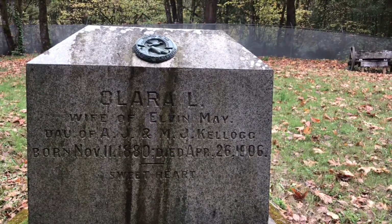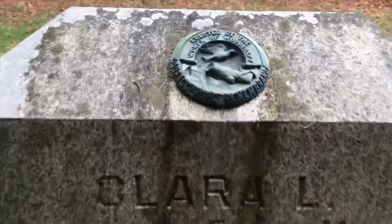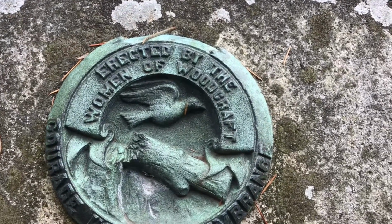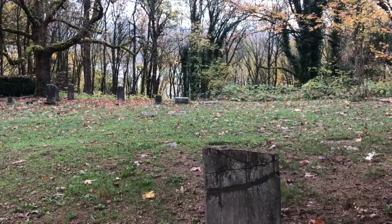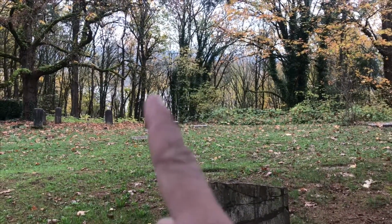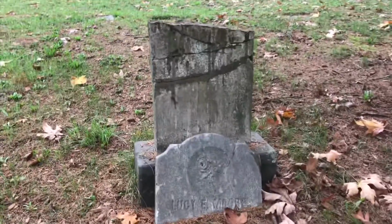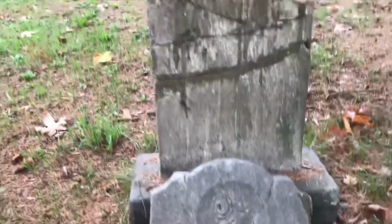Born 1880. Let's see what this says. Woman of Woodcraft. So you can kind of see through those trees, but that's the Willamette River down there. Cemetery overlooks. It's actually really peaceful. Looks like that one broke off.